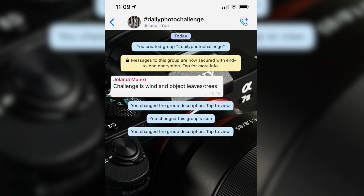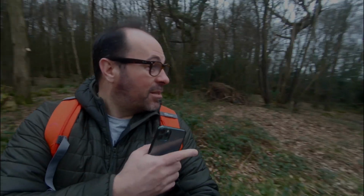So I've come to my local woods. I've come down to quite a nice woods that I come to every now and then to do photos. I did my product photo bottle challenge here, and I'm a little bit out of breath because I've had to walk up this little hill that is very muddy, very slippery, so I don't fall on my arse basically.